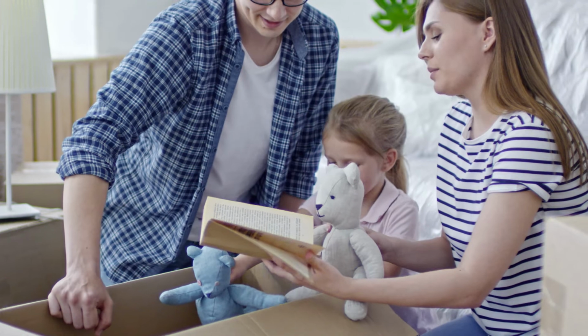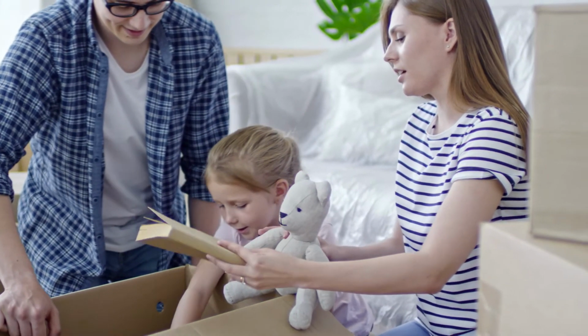Also, if you do have children, unpacking their rooms first is a real benefit to making them feel comfortable during this move. Remember, it's hard for everybody to absorb how the move is going to go, and it happens like it happens, but getting organized in the beginning can really help you through the process.